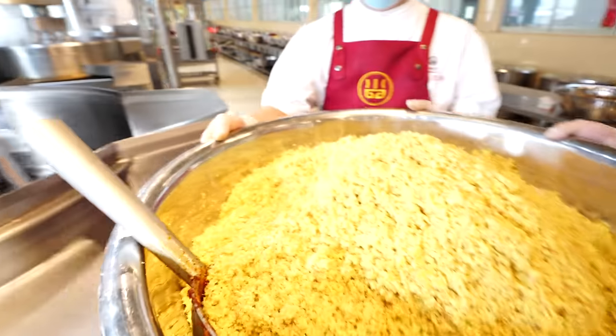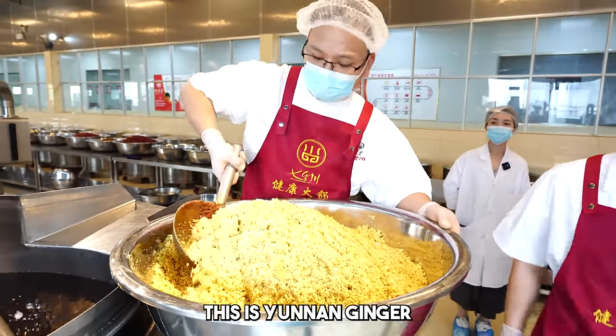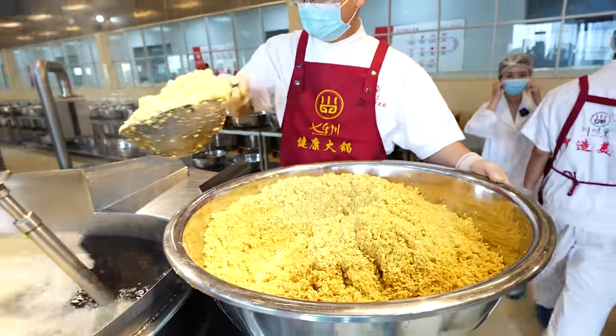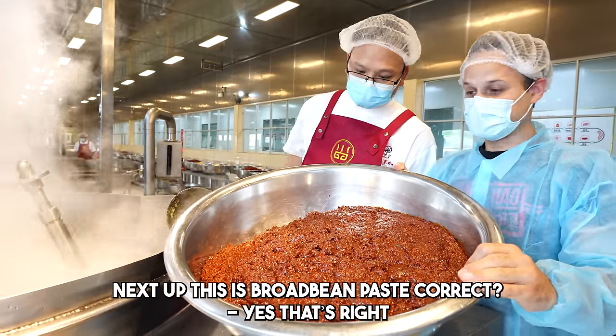Next up is ginger. It's Yunnan Xiaohongjiang, from Yunnan, southwest China. Oh, wow. Oh, going right in. Look at that. So the oil is already fragrant, and now he's adding in ginger. Okay, and next up is doubanjiang, right?